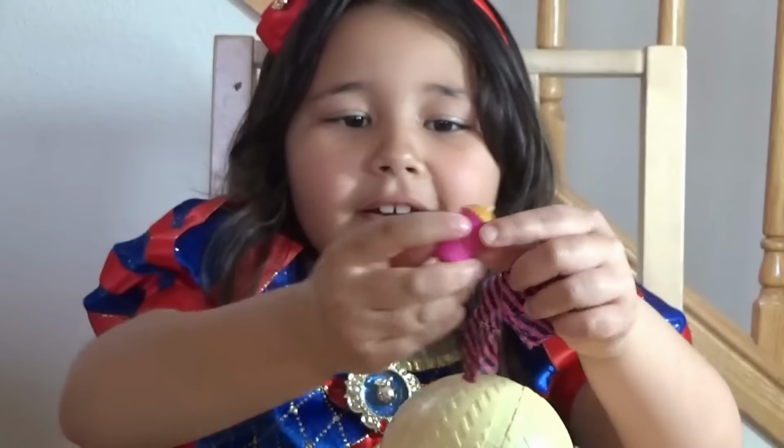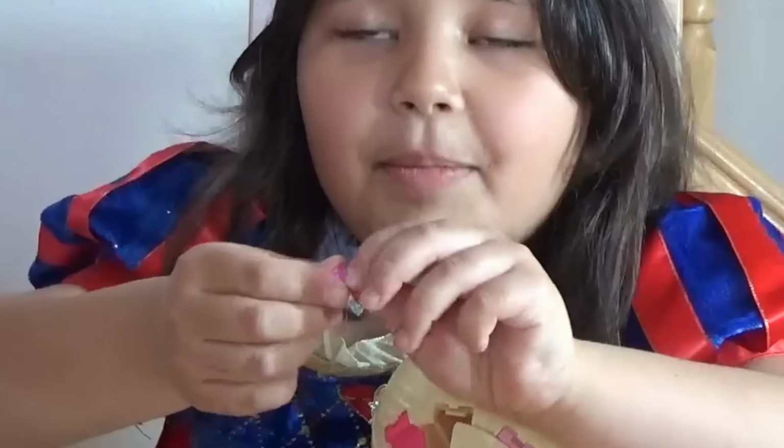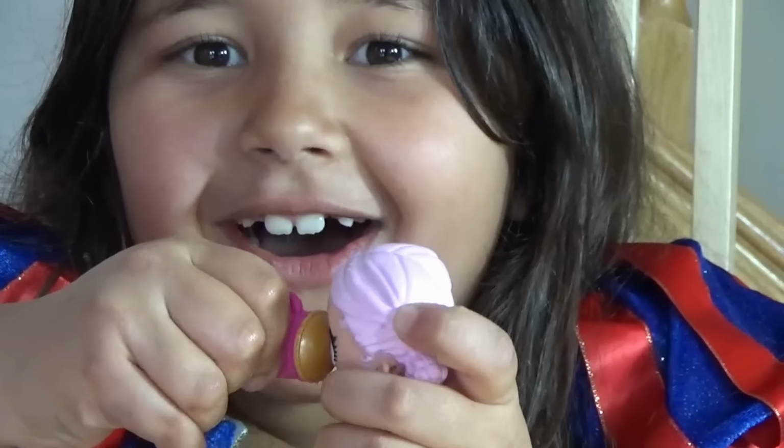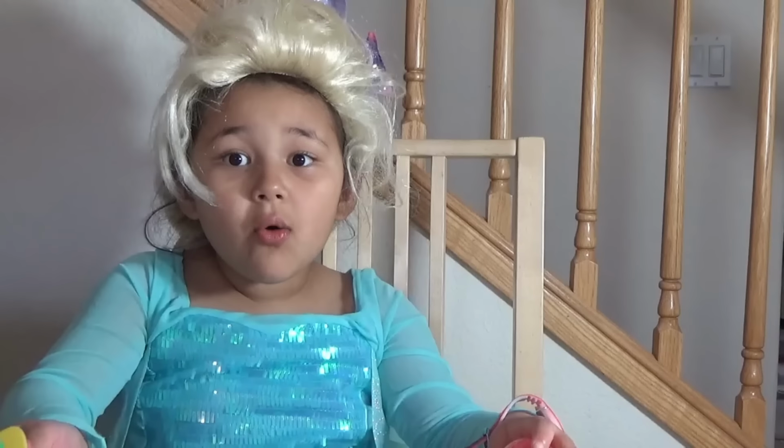I got a bottle! I got a cute skirt with these pacifiers! Shoes, these with the pom-poms. I'm gonna put the bottle in the water. I'm feeding the doll. She's crying! Snow White, your LOL is so awesome!